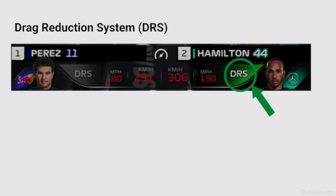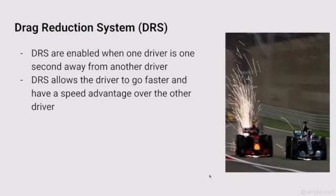Drag reduction system, or DRS. If you have ever watched an F1 race before, you may have heard the announcer say, DRS zone now activated. As well, on the side of the screen, there is typically a section that tells you how far until the driver reaches DRS. DRS zones are enabled when the driver is 1 second away from the other driver. DRS zones allow the driver to go faster and have an advantage over this other driver.